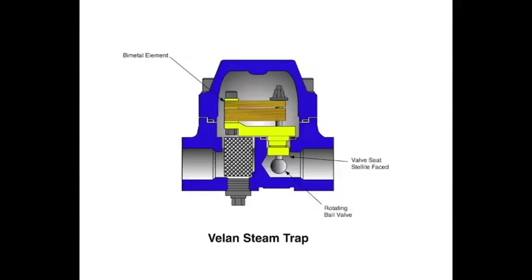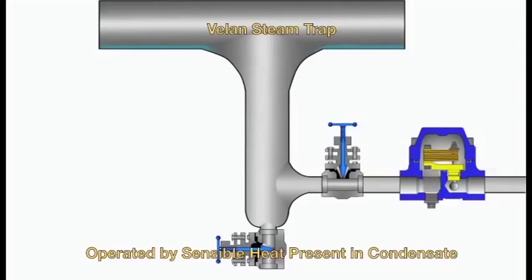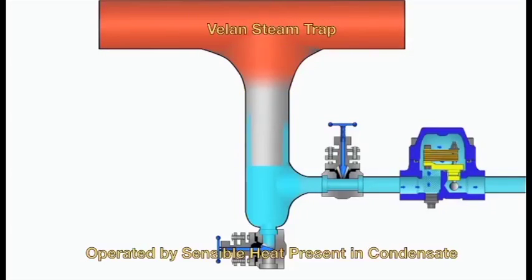The Velan steam trap offers an efficient alternative to conventional steam trap designs. Operating on a thermostatic principle, the Velan steam trap requires no more energy to function than is present in the condensate that collects at the drain point.